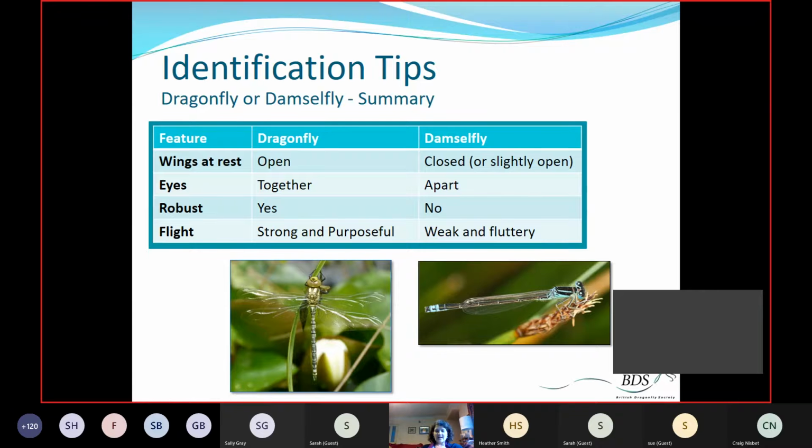If you're able to look at the eyes, dragonflies have huge eyes, and they usually take up most of their head, and they will meet usually in the middle. Damselflies have their eyes on either side of the head, a bit like a hammerhead shark. And if you look at their size, damselflies are much smaller than dragonflies. Damselflies are about the size of a matchstick, and dragonflies can be up to about 8 or 9 centimeters long. So they're much bigger and sturdier creatures.